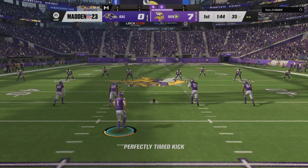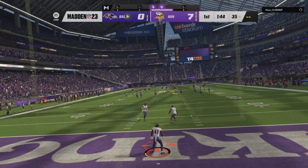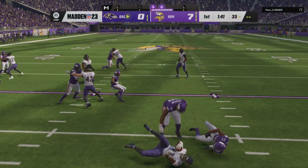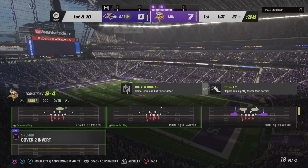Joseph tees it up to kick off following the touchdown. Hill is going to take it out of the end zone, and he's able to get this across the 20, but not by much, as he's marked down officially at the 21.